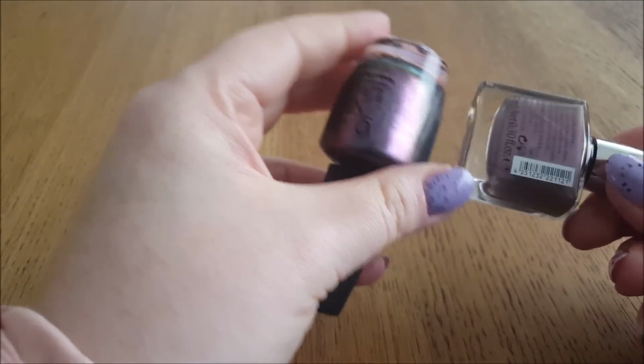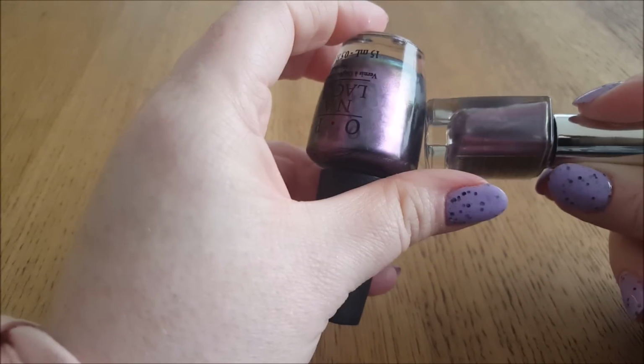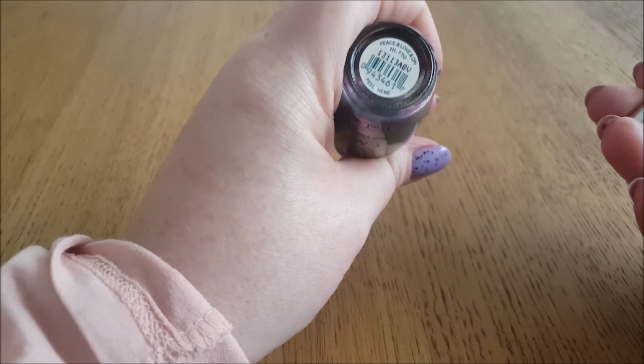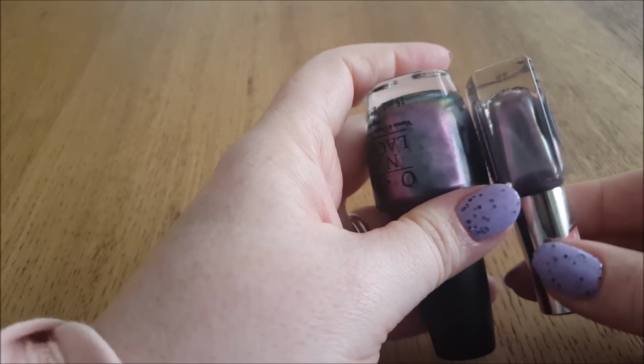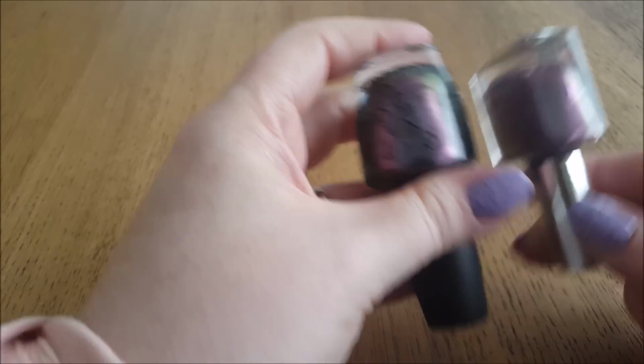So, yeah, they are very, very close actually. There's a shimmer though in the OPI one. This is called Peace, Love and OPI. It's from the San Francisco collection. The Essence one doesn't seem to have it, it seems to be a much smoother metallic. But let's get it on the nail and see what it's like.